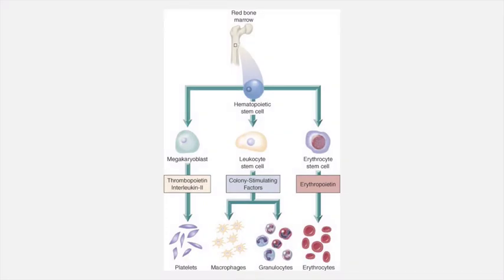Okay, so I want to switch gears for a minute, and I want to talk about some other types of drugs to treat blood disorders. So in addition to anemia, we already talked about erythropoietin here, which essentially is responsible for the differentiation of and formation of reticulocytes and hemoglobin formation.